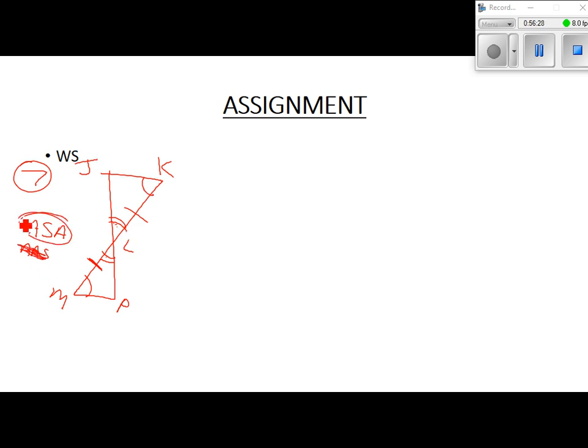What are we trying to prove this time? Segment JK is congruent to segment PM. So if we're trying to prove those, we prove the two triangles congruent first, then what do you know about those two segments? They have to be congruent because corresponding parts of congruent triangles are congruent. CPCTC.